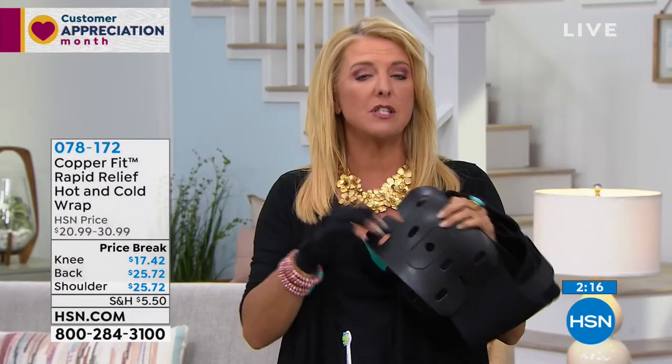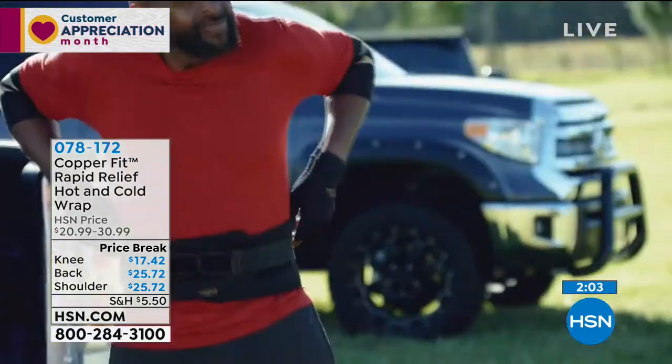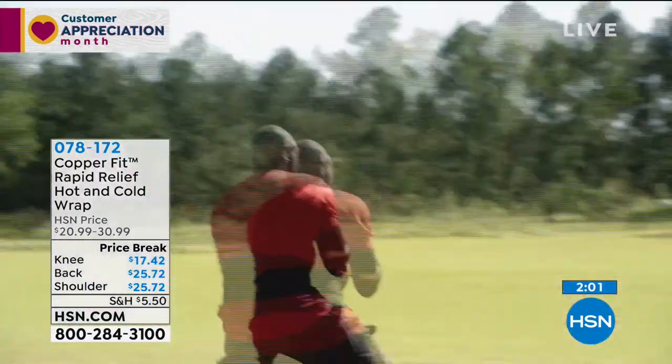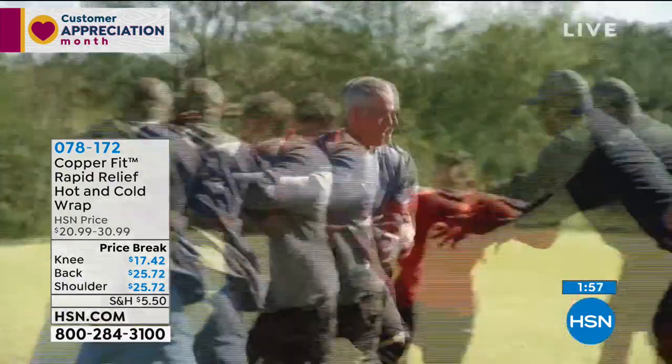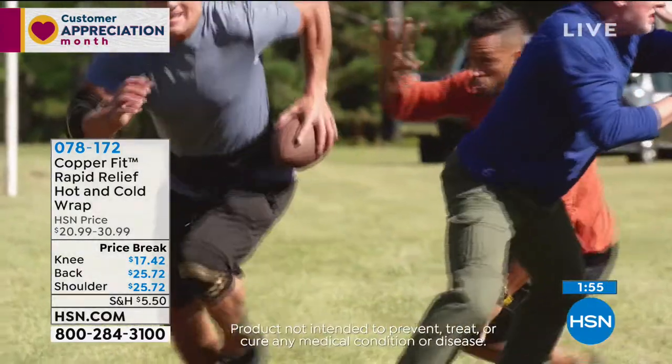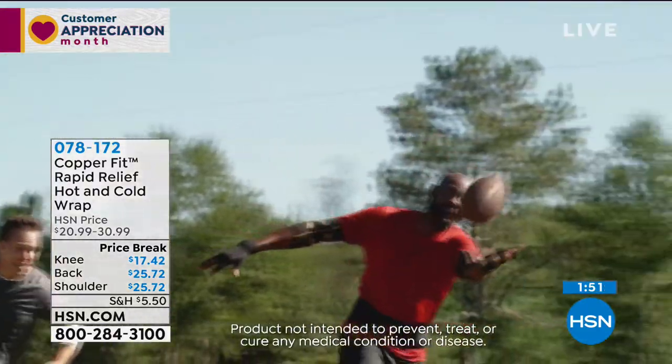And for those of you who sit for a long time, your back drives you crazy, you're really finding you're just not living your life to its fullest, then my gosh, can you imagine trying this for $25.72? If it doesn't work, send it back. But look at this. Brett Favre, he's really beat up his body. Right. Jerry Rice. They really have over the years. And they're using that CopperFit, and you can still move and breathe and sit and bend. And it's all about keeping you in the game of life. This is fantastic.